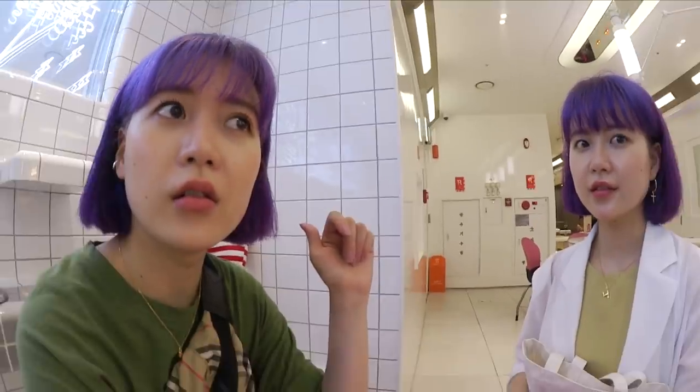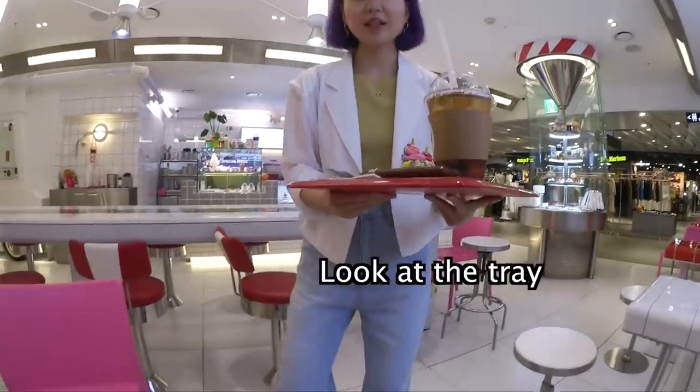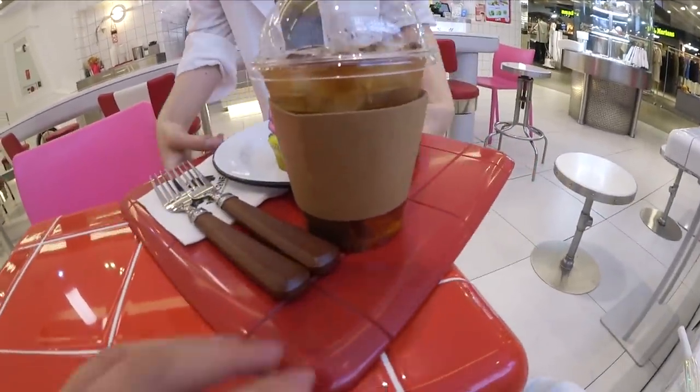This cafe is so pretty. We actually just passed by before, but we never really came in here. But it's so cute. I'm so excited. Look at the tree. Oh my god, their trees are cute.